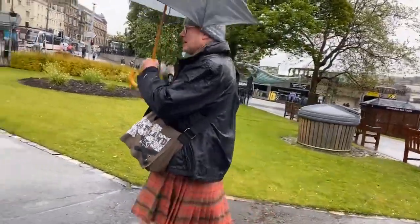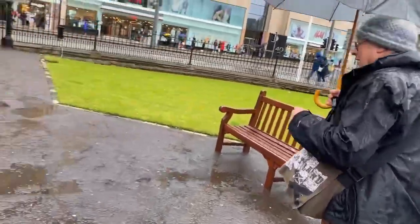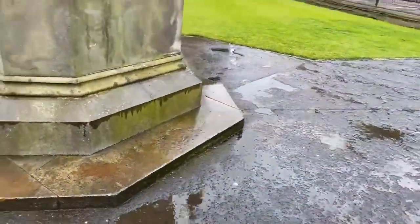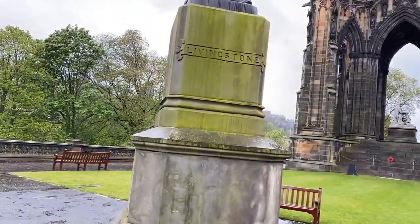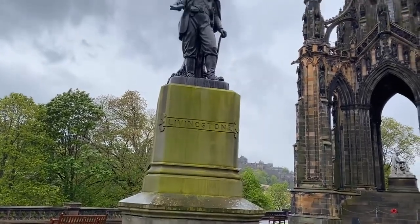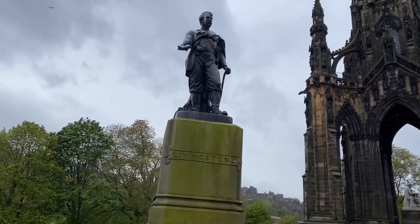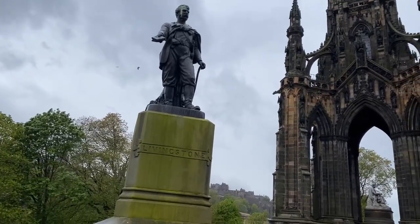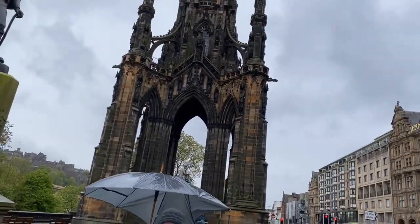So what we're going to do now is look at this sculpture, and of course, knowing me, I'm going to talk about the sculptor. The subject of it is David Livingstone, who was born in 1813. He was a missionary, a physician as well, and an explorer, and he was obsessed in a way with finding the source of the Nile.